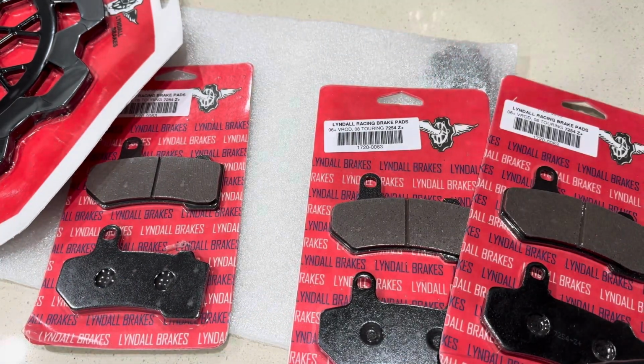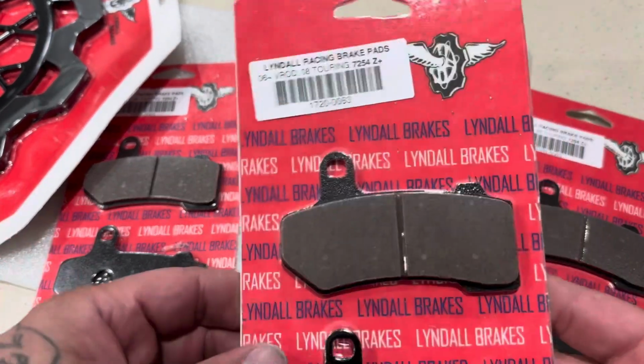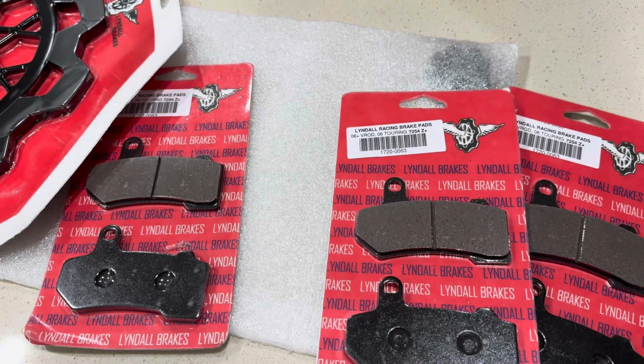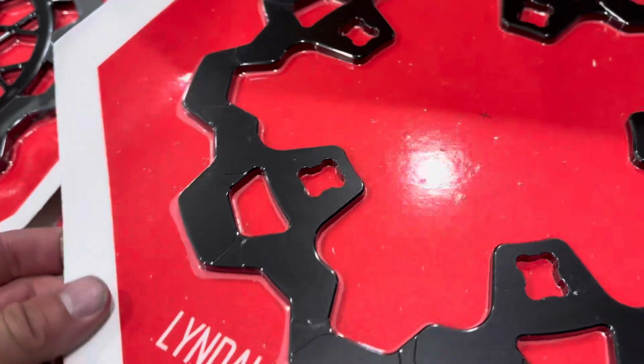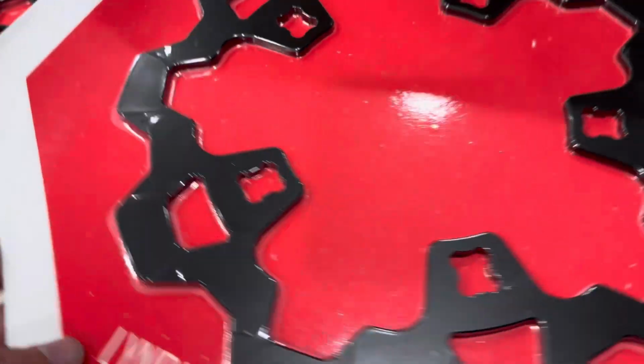These brake pads, the Z Plus brake pads, are what Lyndall recommended. It's supposed to help to keep the black coating still on the rotor. I really hope it does, because man, it looks cool. But I've seen a few people who use these black rotors, and I don't know if they use the Z Plus pads or if they use other pads for better stopping power.